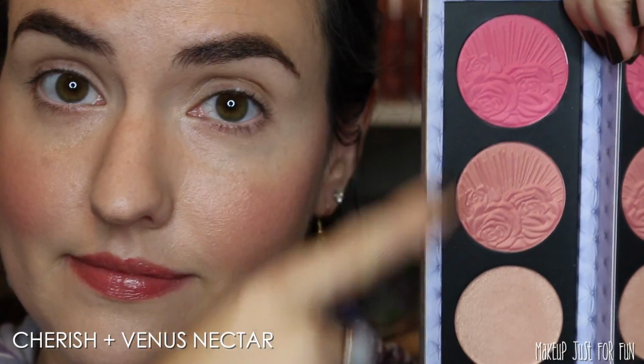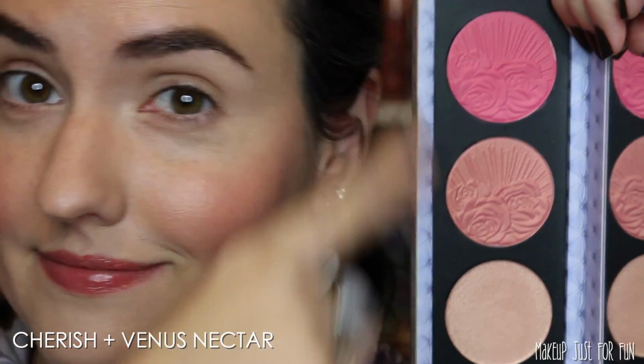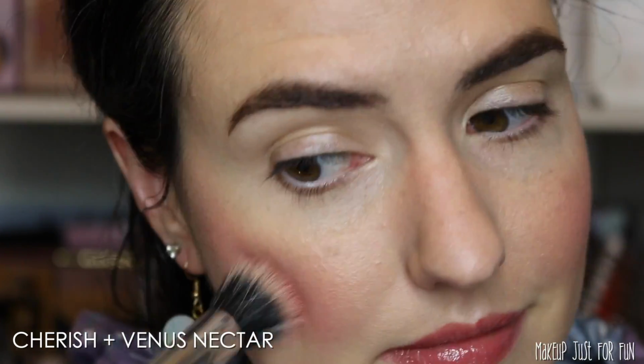Look how beautiful it looks. That's no highlighter, that's no bronzer. It's just such a lovely soft flush. But you know, I couldn't stop there. I had to mix the highlighter and the brighter blush.